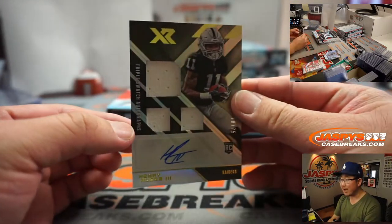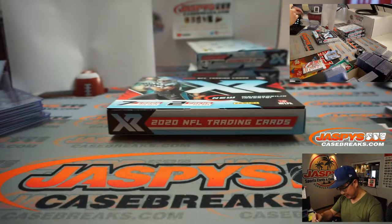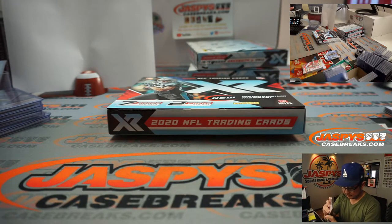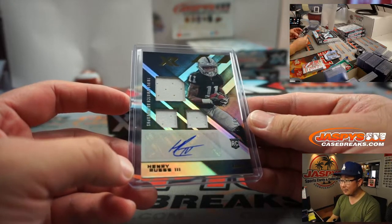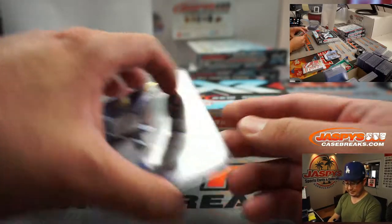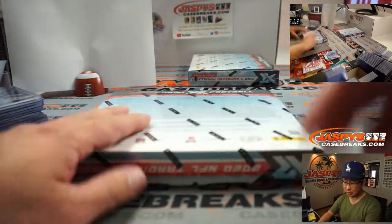And this is pretty fine. Triple relic and autograph, Henry Ruggs, that's to 75. AFC West, Aaron Pettit. Just the threat of Ruggs on the field seems to be enough to distract defenses.